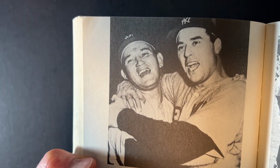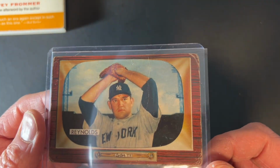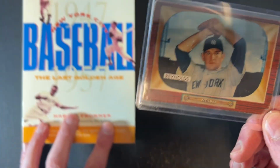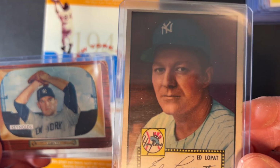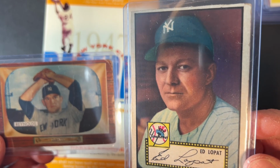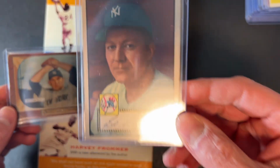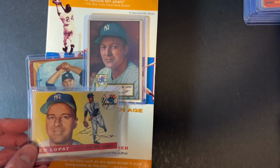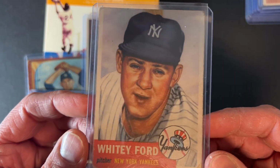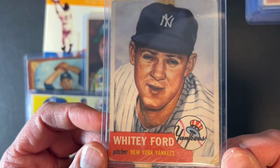Here's Allie Reynolds and Vic Raschi. Whitey Ford's, this is a 55 Bowman Allie Reynolds that I've got in my store. And a 52 Topps Eddie Lopat that I keep in my collection because I like the colors of this and I like the look in his eye, like he's ready to throw a fastball by anybody. And then here's a 55 Eddie Lopat in my store too. Whitey Ford's rookie year was 1950, but he was in the military in 51 and 52 and wasn't back with the team until 53. And this card was issued. That's in my store too.